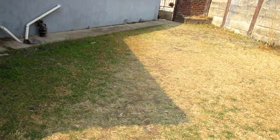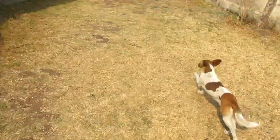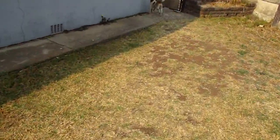The dog is also on this day. We are running around just stretching their legs whilst I was outside. They clean the windows.